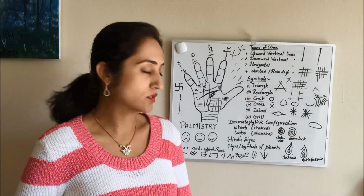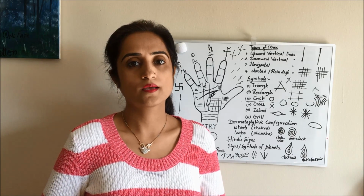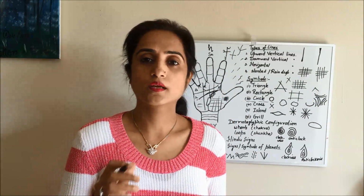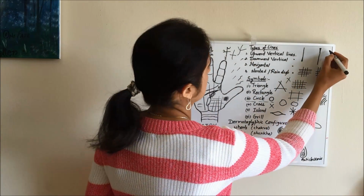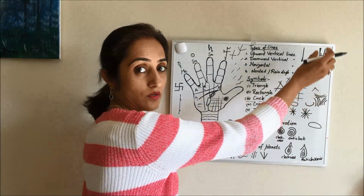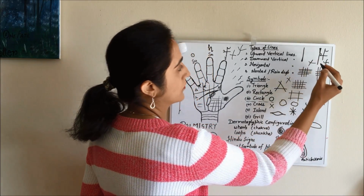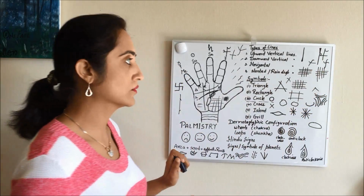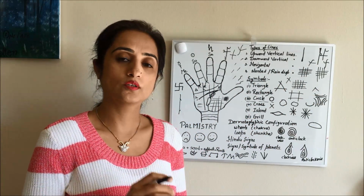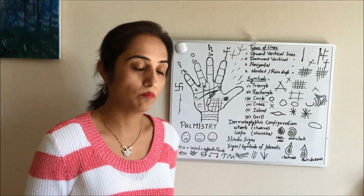Now there are various symbols and signs of the planets, which we have learned in our previous videos also, that each planet has its own symbol. The Jupiter planet symbol is mostly like a swastik. It's this sign, but you will not find this kind of sign exactly like that. As I said, you can have this sign in this shape or that shape. So this is a swastik sign or Jupiter sign, and these signs of various planets can be found in their own place on your mounts, or you can see them anywhere on the palm.